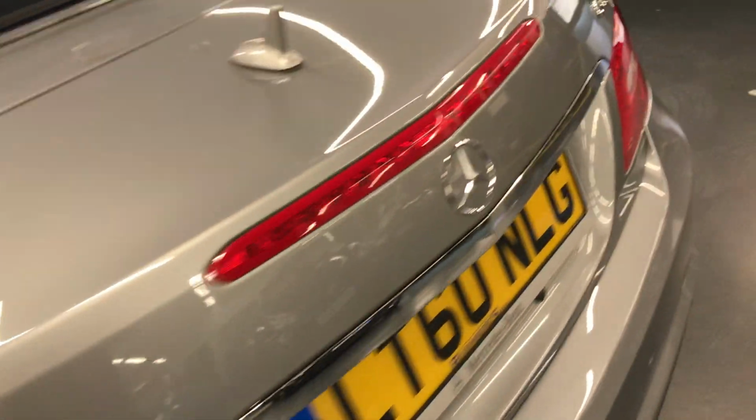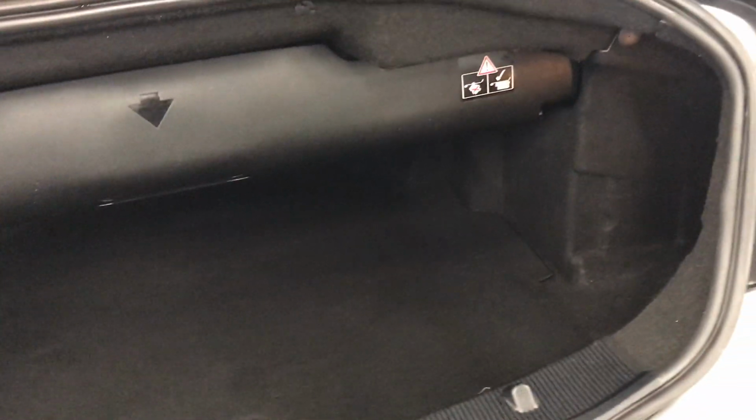Right, let's see if we can have a look at that boot space as well. And obviously, being the convertible, it still actually has quite a decent boot space, to be honest.